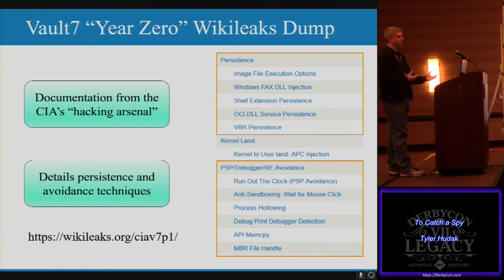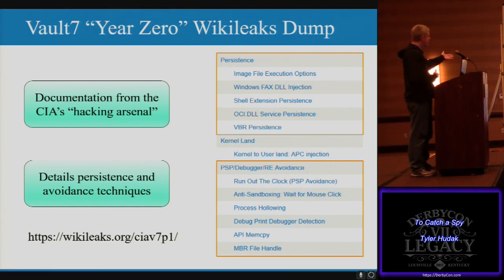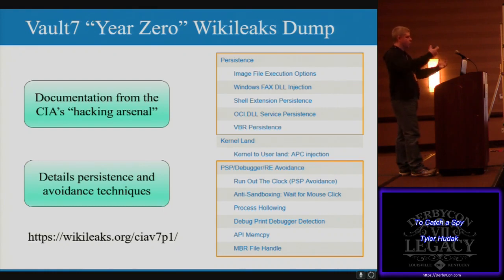And so I got kind of interested in it, and so I went out and I looked, and what you see here on the right-hand side are all of the different persistence and RE avoidance or hiding techniques that were used. And I started looking at these, and then looking over at the articles that were coming out and things that some people were tweeting about, how advanced they were, and I was like, no. The techniques that the CIA details out here have been around for a long time. Not only that, they're used by commodity malware constantly. Some of these techniques are from the 80s. So the whole point of my talk is to really just show that these techniques are being used and we can detect them.